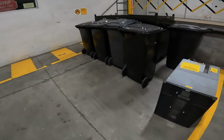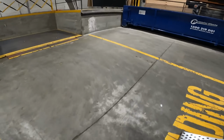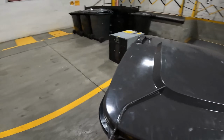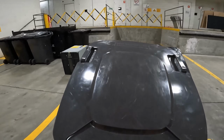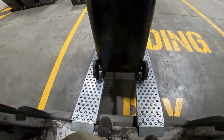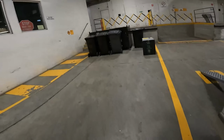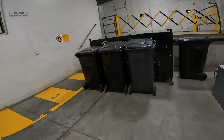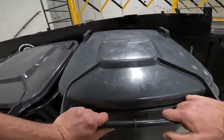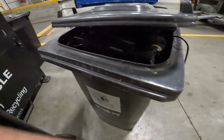Okay, well, here we are again. Second time for the day, and these are my bins. So I've got to take them back, empty them, and load them back in the van, and come back tomorrow and finish off the second pickup, or finish off the third pickup.